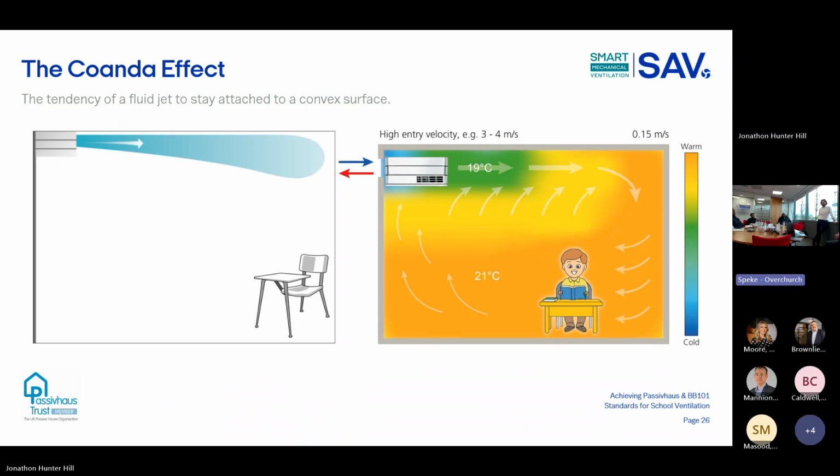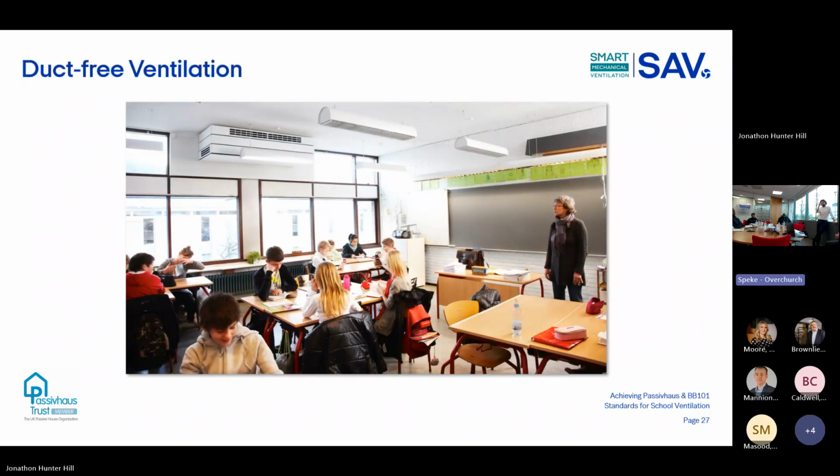The Coanda effect is very useful. We can see in this image, it's a very Danish classroom, but this is a typical installation. You can recess them, and I'll come back to that. In this instance, having no distribution ductwork means a simpler installation, but also you need lower specific fan power because you don't need to push air through ducts in the classroom to distribute it. So compared to other mechanical systems that use distribution ductwork, the specific fan power should be lower.